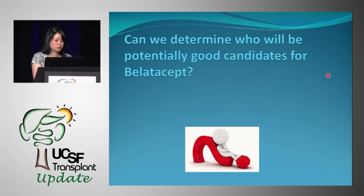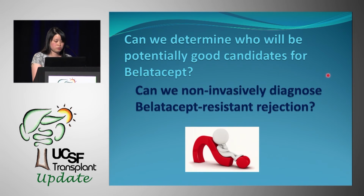So this brings up 2 questions as to how we can determine who are going to be good candidates for Belatacept. When patients come in for a deceased donor transplant or a living donor transplant, should we give them the option of receiving Belatacept? And if we do give them Belatacept, is there a non-invasive way, not just doing a biopsy, to monitor to see if they will develop rejection in the future?